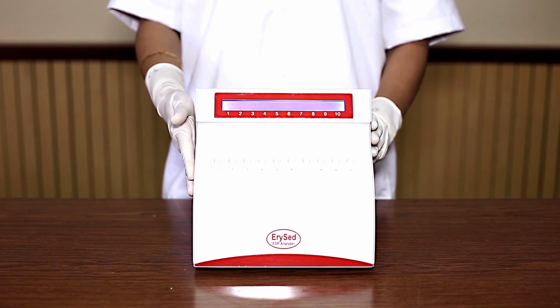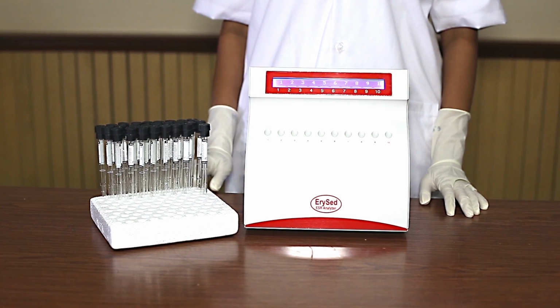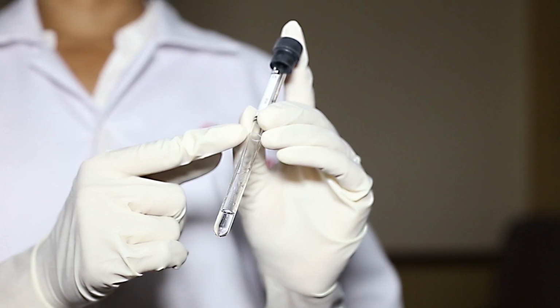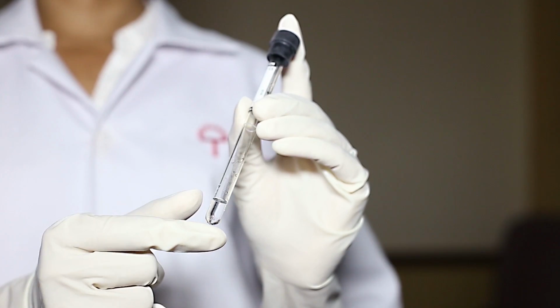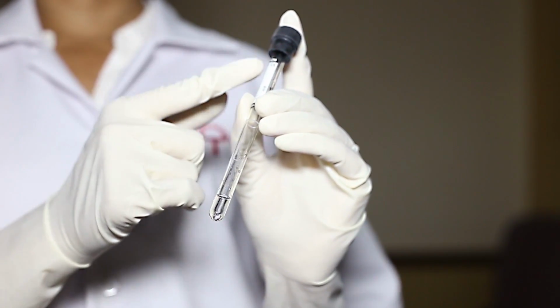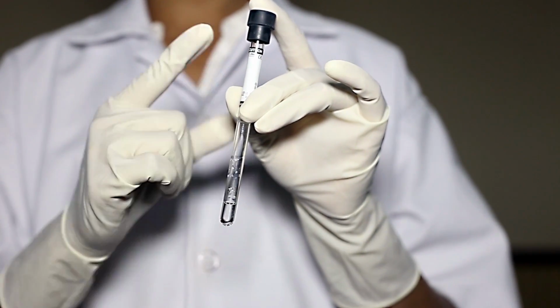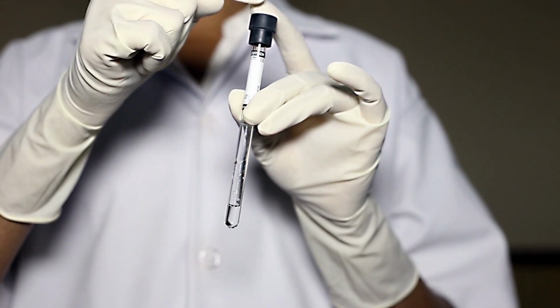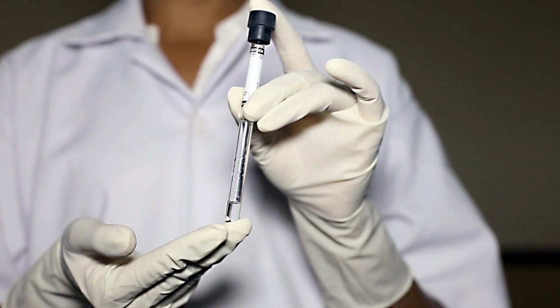ErySed gets ready to start testing immediately after switch on and records the ambient temperature to correct the result at 18 degrees centigrade. This is the CE marked ErySed vacuum tube containing 0.32 ml of 3.8% sodium citrate solution. There are no chances of evaporation of the liquid as the tube is vacuumed and plugged by a specialized rubber bung. It ensures the quality and quantity of sodium citrate.